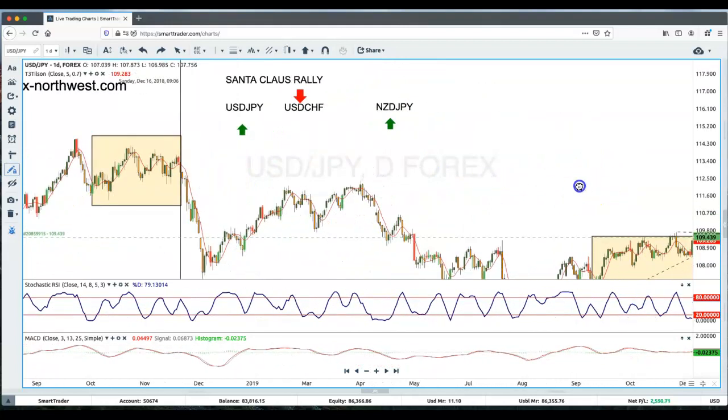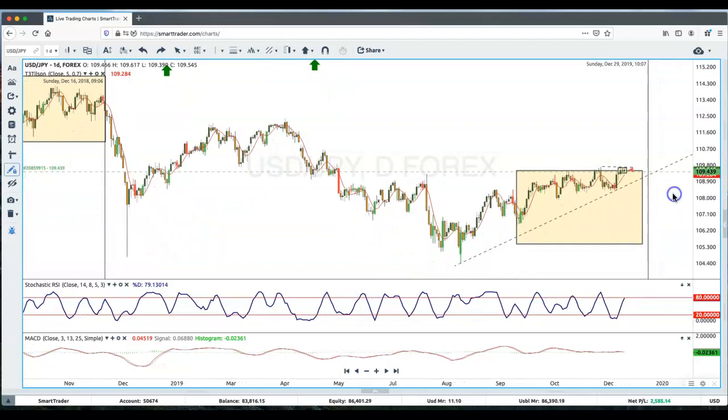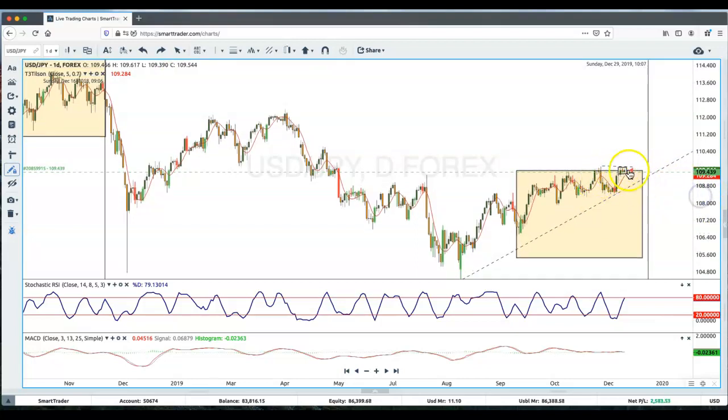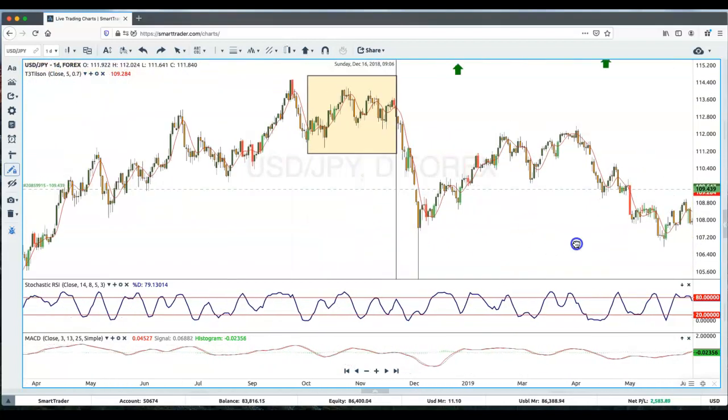Our students are looking for this turnaround on USD yen, and I'll call out this trade in a few days. Hopefully, if it does break the trend line, we're looking to give everything back from this rally on USD yen.